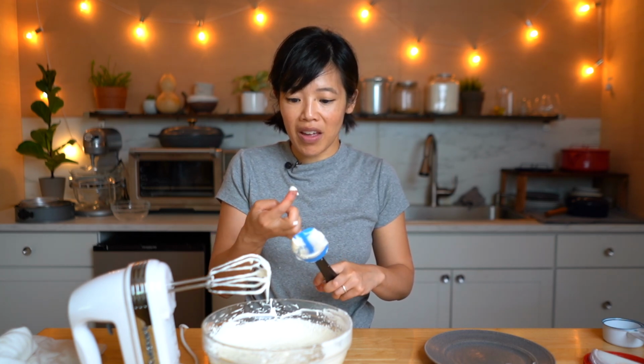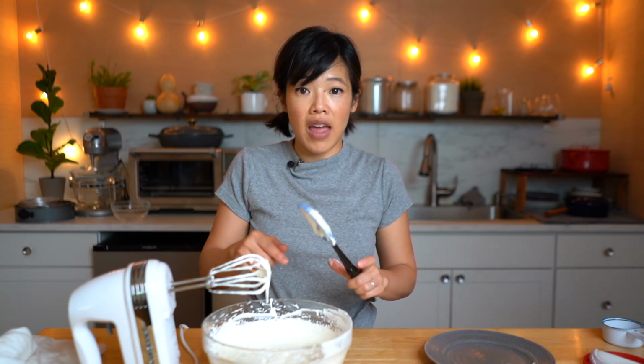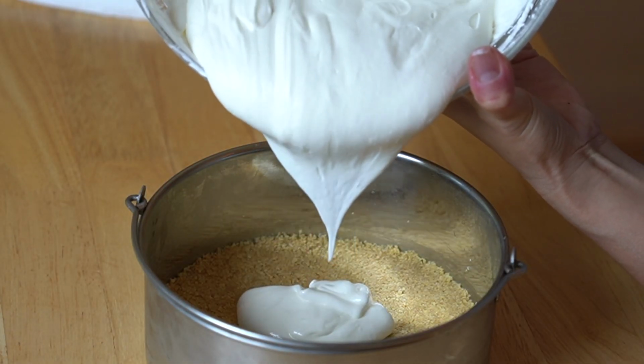Oh yeah, plenty sweet. Tastes like cheesecake. Oh my gosh. Delicious. Creamy. Still tastes the cream cheese. I'm not gonna add any vanilla, but if you would like to add some vanilla, go for it. If you want to make this some other flavor of cheesecake, this would be the time to add that extract. Pour this into here.